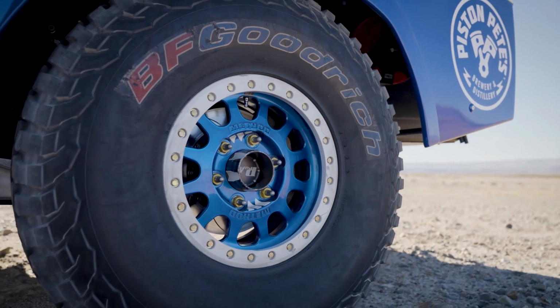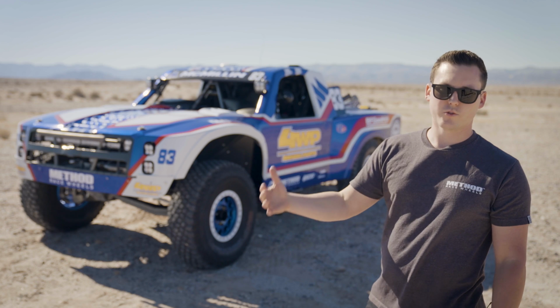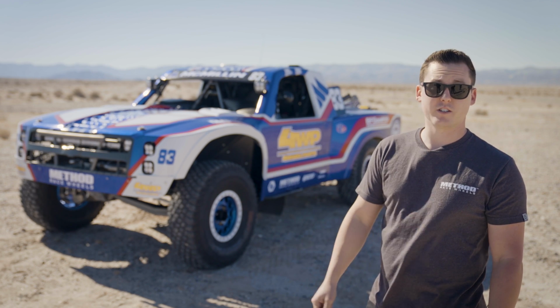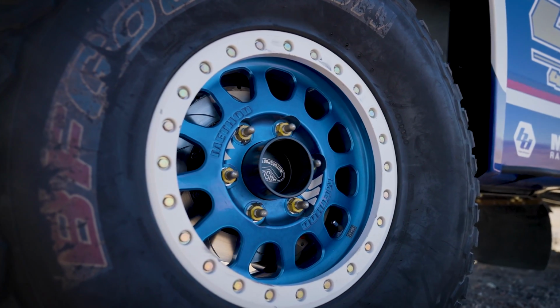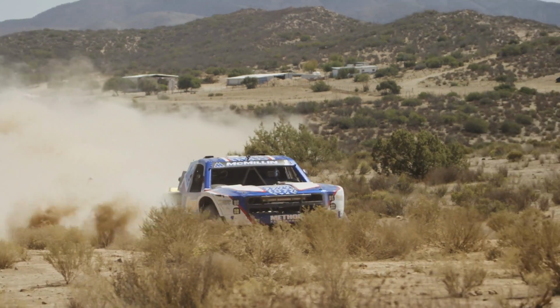Talking about corner weights, that's where the wheel and tire combination really comes into play. Not only do we need an extremely tough wheel and tire combo to take on the desert and take the hits we take through ditches and rocks, but we need them to be as lightweight as possible. And that's where Method wheels and BF Goodrich tires really come into play. They are the toughest combination out there and also one of the lightest as well.